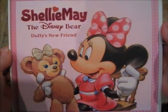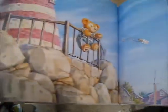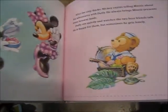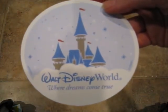And then we have the sequel, the Shelley May story. Shelley May, the Disney Bear, Duffy's new friend. So again, super cute. Oh, and we have a little thing on the inside. It is a Walt Disney World coaster. Walt Disney World, where dreams come true.